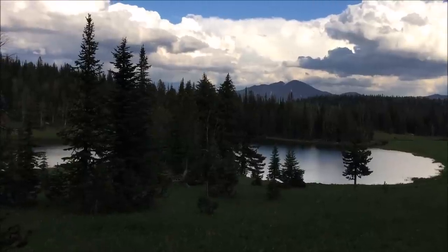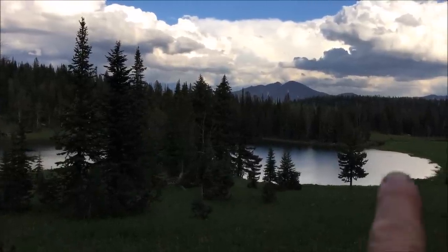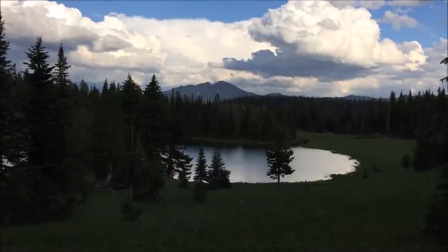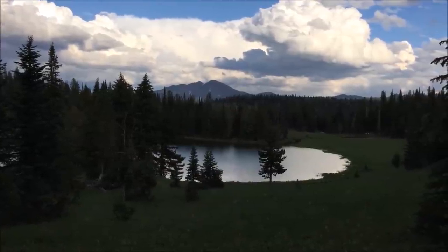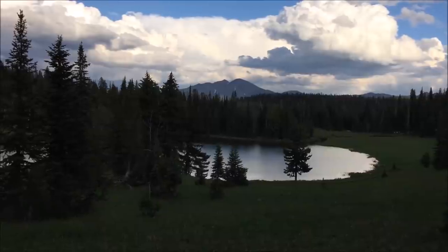Well, here's the other side of camp here. You can see what is Electric Peak right there. We're gonna be a little closer to that tomorrow. We're gonna be over at Sportsman Lake.